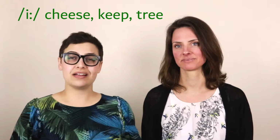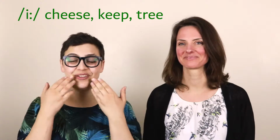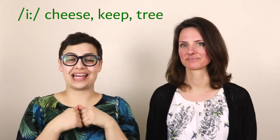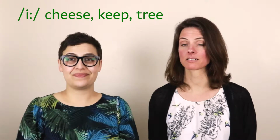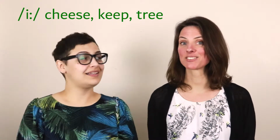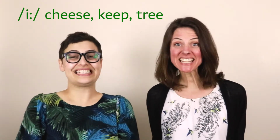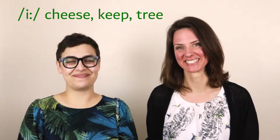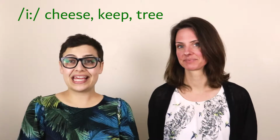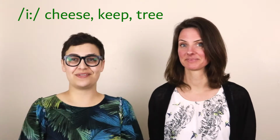The other sound is what we call the green sound. This is the phonetic symbol. This is a longer sound, and your mouth is in more of a smile. E. So you pull your mouth open like that. E. And it's long. This is the sound in the word cheese. That's why when people take a picture, they say, say cheese, because your mouth smiles when you say it. It's also in words like keep or tree. So it's a long sound, mouth open.